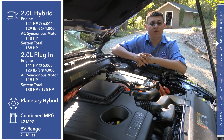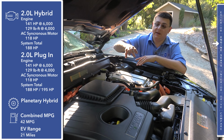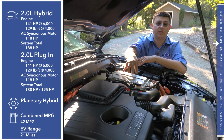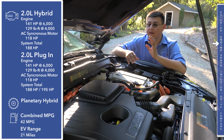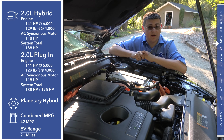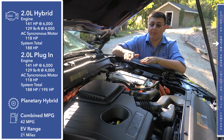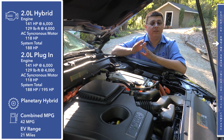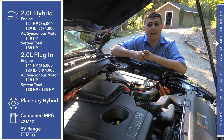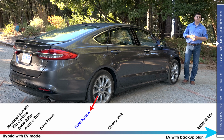You'll notice a distinct performance difference between this vehicle in electric-only mode and in hybrid mode because it uses the larger of the 2 electric motors right here inside the transaxle in order to drive this vehicle in electric-only mode, but it's going to produce significantly less power than the engine that's over there on the other side of the hood. Fuel economy comes in at an identical 42 miles per gallon combined when you're operating under gasoline motivation. And if you want to charge the battery, it will take between 7.5 hours at 120 volts or 2.5 at 240. Now let's talk about how this plug-in hybrid system stacks up against the competition.